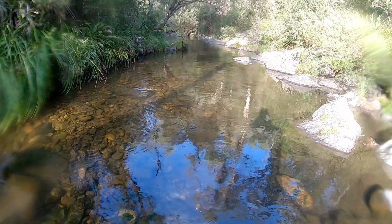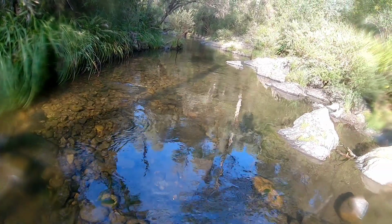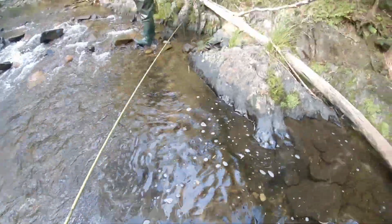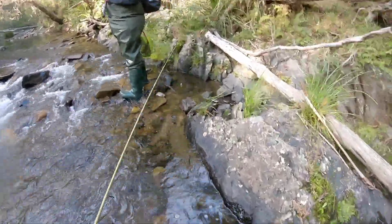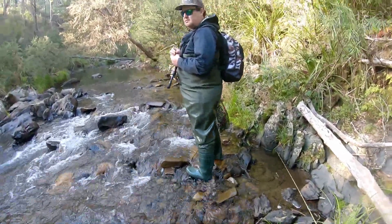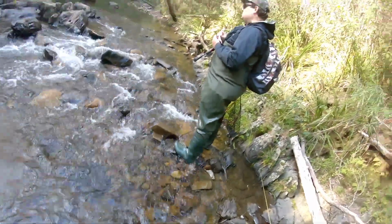Oh, what the hell? There's two tagged fish in here. I just saw a second tagged fish dart out of the rock just now. That was weird, but cool. Yeah, I just released that fish, and another one with a tag in it just darted out of a rock. That must have happened just recently.